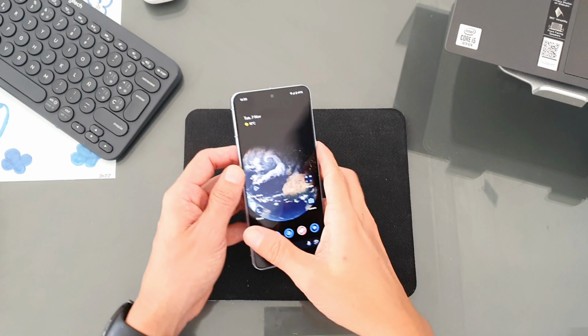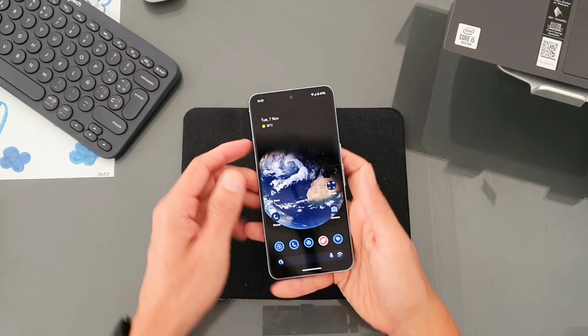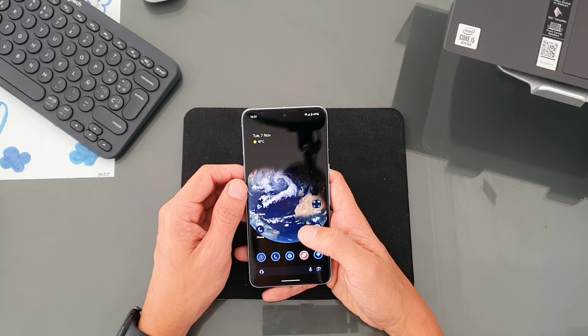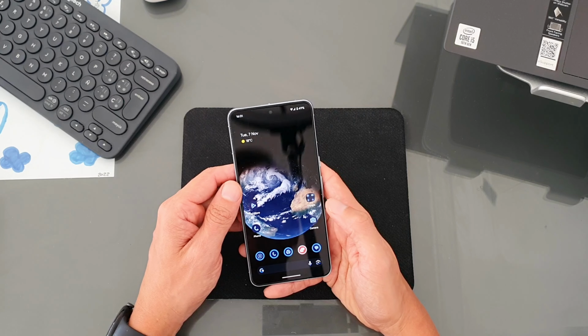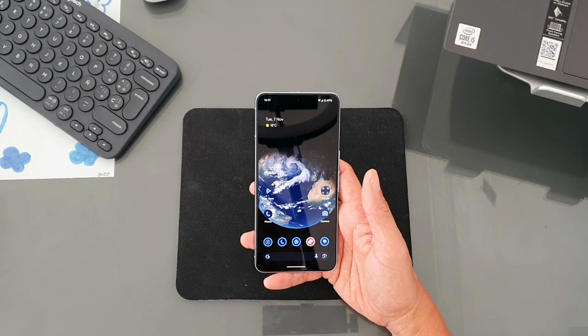Okay, so let's have a little look at the smarts for the Google 8 Pro, which I'm rocking here. I've been really enjoying this device. Have to say, it's by far the best Google product that they've created in a very long time, and I think it's definitely the best Google Pixel they've created in a very long time.